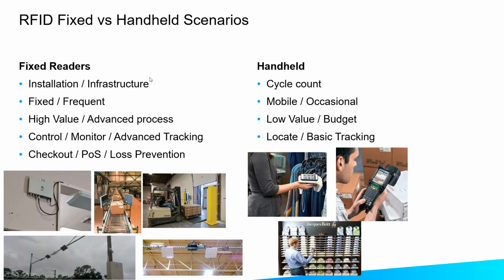Going into the fixed readers, they do require installation, but they also have the benefit of really being there all the time. It's for fixed and frequent reads. We see typically high value and advanced processes. It reduces human error. I mean, humans are great and they can operate a handheld, but sometimes it's good to have something that's a little bit more objective. It sits over a portal or a certain dock door, possibly a choke point in your operation, and it does the job 24/7. So it's really for that automation.